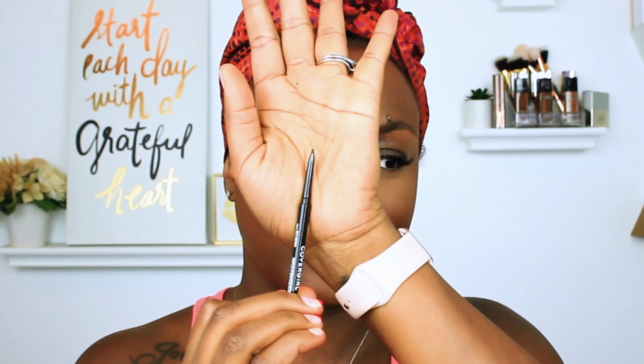I'm gonna go in with my brow pencil. Oh, I love a fresh brow. Look at that tip. Clean and ready to take over the world. You know, it's interesting because I've never used a CoverGirl brow product before. Brows on.